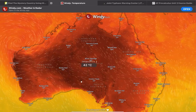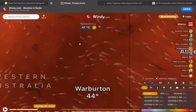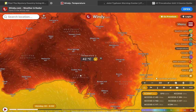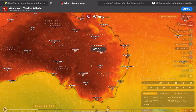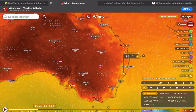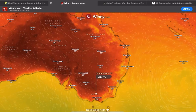So 41 degrees, some 39 degrees, some 43 goes there, and on the 20th it still shows some 44 degrees. Wait, here in South Australia some 42 already, some spots in New South Wales some 41. On the East Coast just in the 20s, but nothing crazy. Some spots to 30, like Canberra, Melbourne to 31.